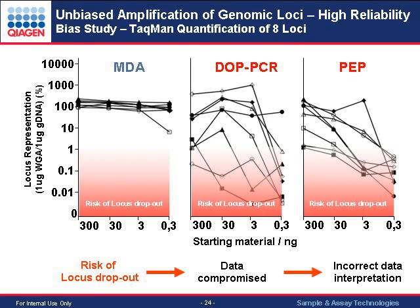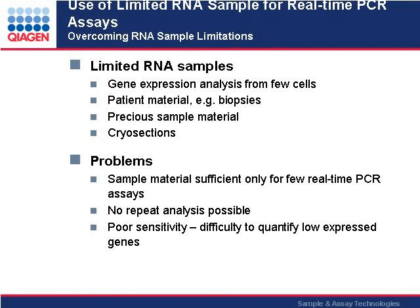And as you can see from this slide, the multiple strand displacement amplification technology preserves the genomic representation of all 8 different loci throughout different ranges of DNA amounts, whereas the PCR-based amplification approaches show highly variable results with an increased risk to lose certain genomic loci due to dropout during the amplification procedure, leading in such instances, of course, to incorrect data and genotype interpretation. So I think this nicely shows that the unique technology based on Phi29 polymerase preserves the genomic loci representation very well.